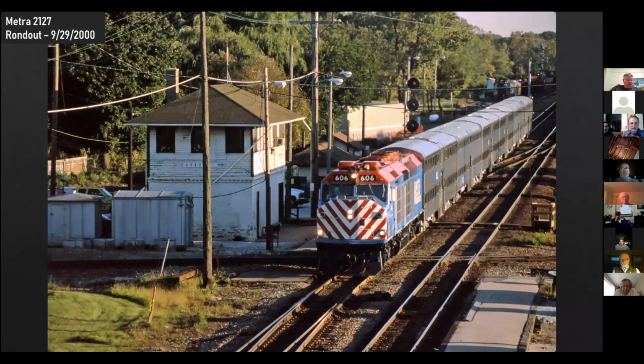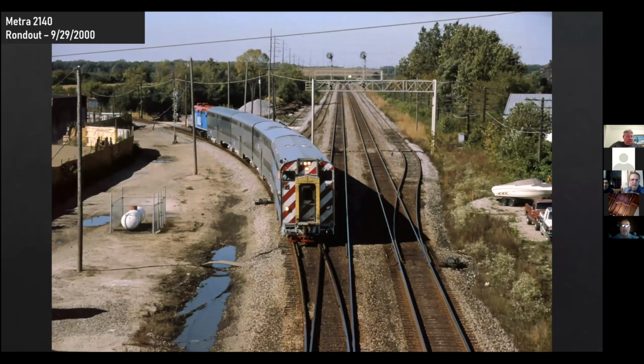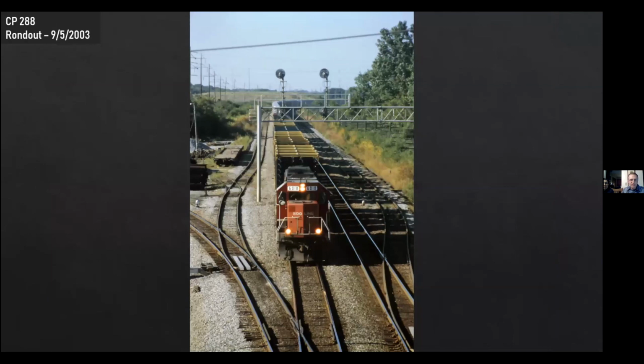And this is where Metra's Fox Lake line swings off to the west from Rondout. And here we see a train coming off the Fox Lake sub heading towards Chicago. And like we said, the Canadian Pacific runs through here. Back in 2003, train 288. And right behind the SD60, those are all truck frames that were built here at Tower Automotive in Milwaukee. So that's something you won't see anymore.